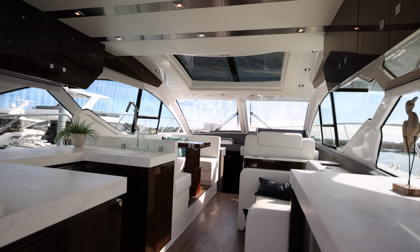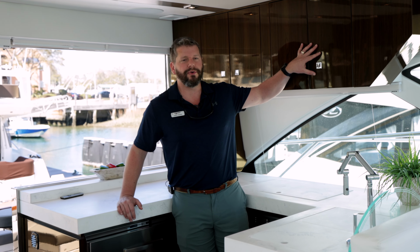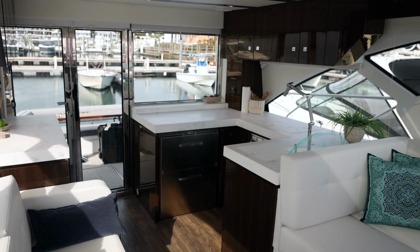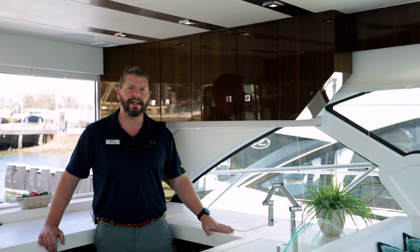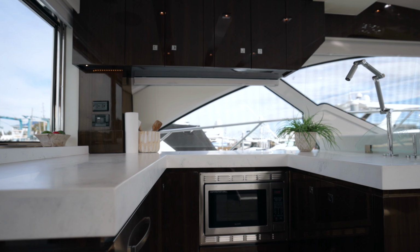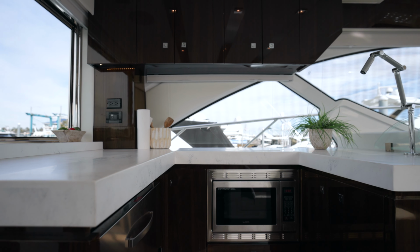Vertical integration is key with Cruisers yachts, and one of the first things you notice when you come into the galley is the beautiful custom cabinetry. This is the high gloss ebony wood, dark wood on this, and you have your Corian countertops, so a nice contrast in the looks in this boat, and a very functional galley on this boat as well.